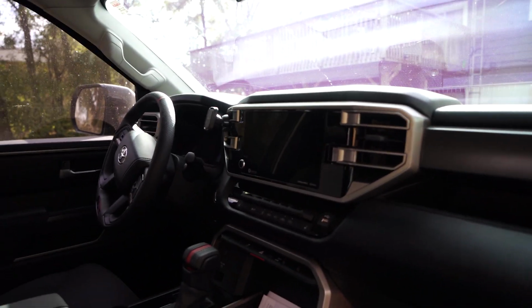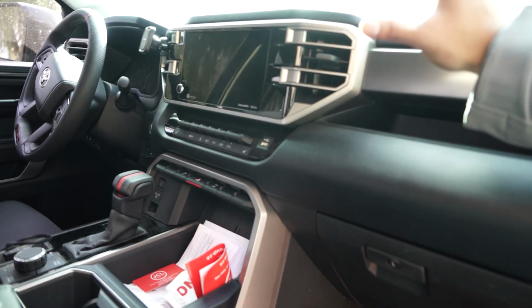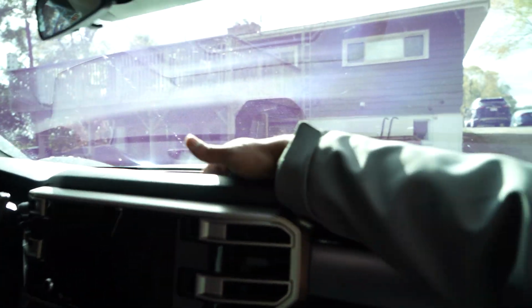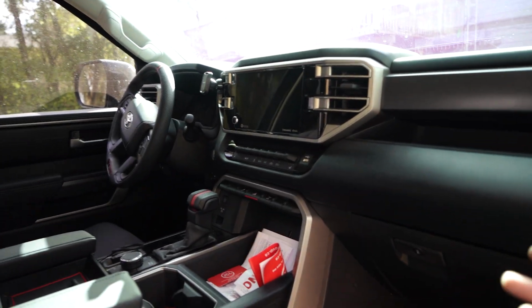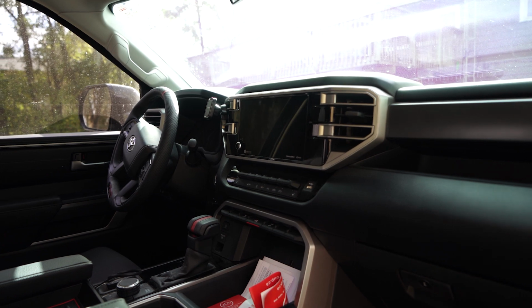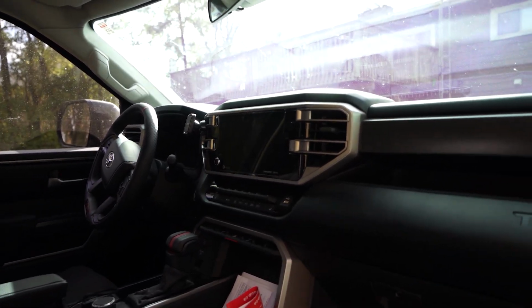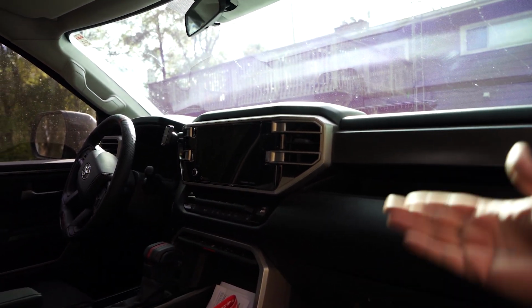Because this is the SR5 without the tech package, it doesn't have the 14-inch big screen. It only has the 8-inch. Now, when you do have the 14-inch big screen, that covers the usage for this and other space. So it's pros and cons. Yes, it's a bigger screen, but it doesn't necessarily have any higher resolution or whatnot. A lot of people talked against that big screen, even though the big screen comes with a 360-degree camera and a bunch of other options. But if you don't need it, don't want to spend that extra $1,600 for that option, there's nothing wrong with this screen.